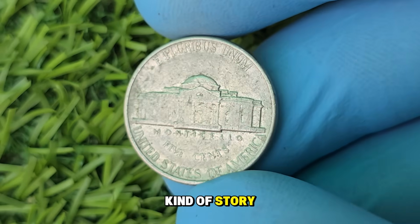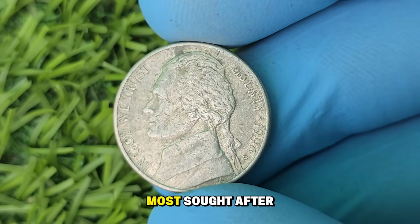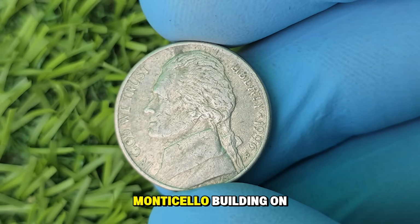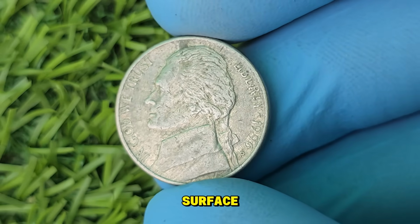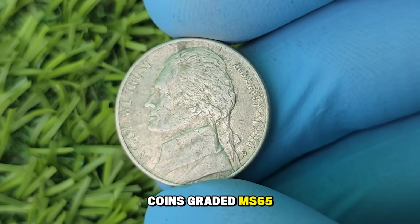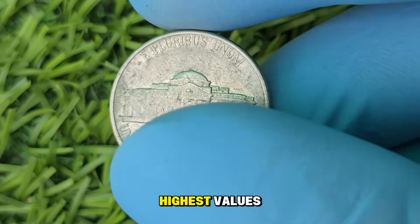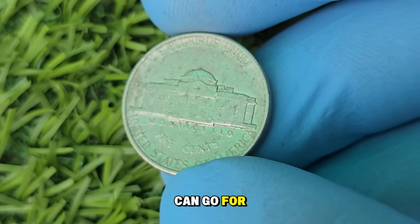This is the kind of story that wakes people up in the middle of the night to check their coin jars. The most sought-after version features Jefferson's profile subtly but clearly clashing with the Monticello building on the reverse. It's like an X-ray effect across the coin's surface. The condition matters too. Coins graded MS65 or higher, that's mint state, near flawless, are the real unicorns, fetching the highest values. But even lower grades, if the error is clear, can go for thousands.